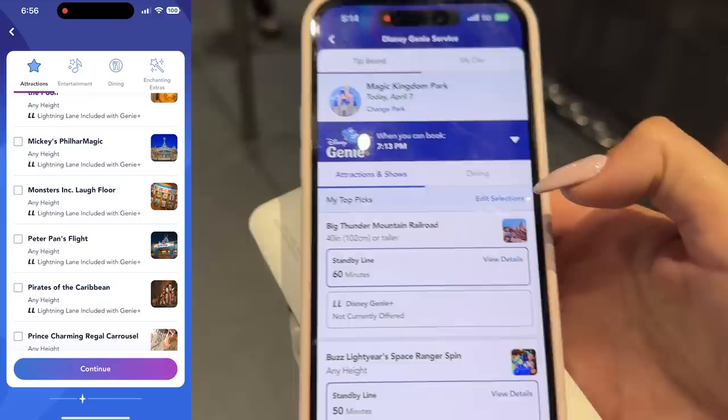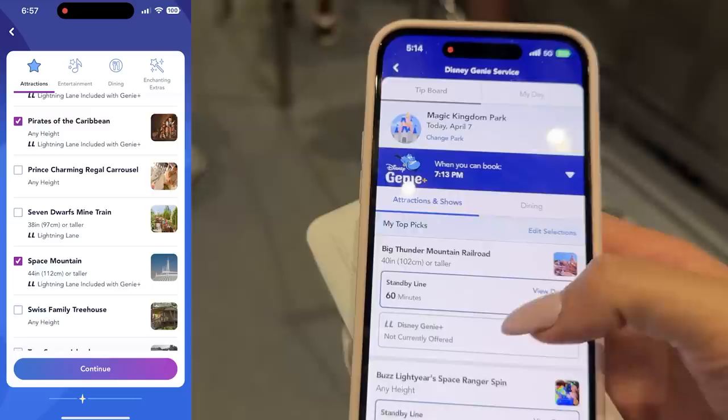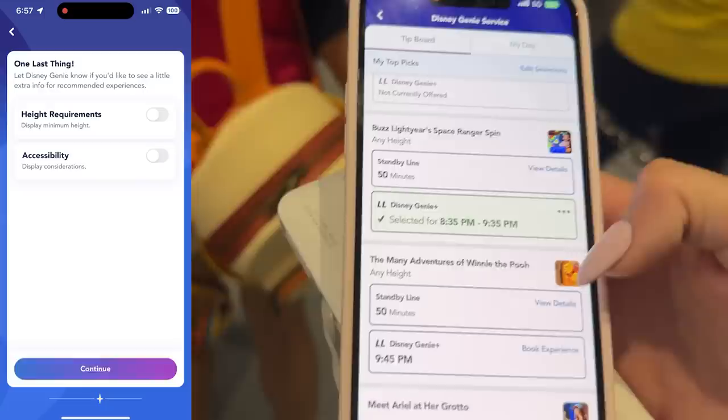You can set that up. You can pin things to the top by setting up your day in the My Day section of this. It'll ask you your favorites. Go ahead and pick what you'd like. And then I like to modify those throughout the day so that the things I'm looking for are always on the top of the tip board. And again, to modify, we're going to go to the one we have, which is Buzz, modify plan, and start the fiddle faddle.